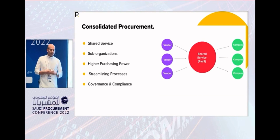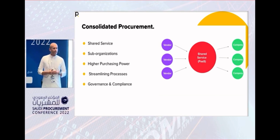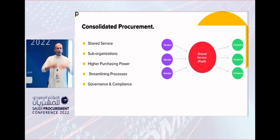But how do you do this without having a digital system? So we've built the system that does this. It's a multi-layer, multi-tenant system with sub-organizations that helps you digitize. Your companies can still be autonomous, but all using one system. And what that gives you is, of course, higher purchasing power, streamlined procurement, and most importantly, governance and compliance across the organization.